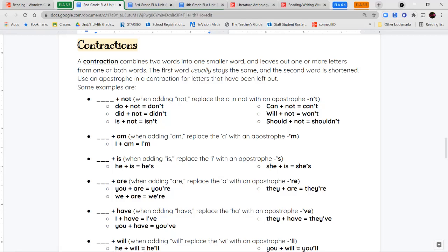So for all of these words, actually for most of these words with not, you're seeing that the first word stays the same and the second word is the one that's changed. Now the two exceptions in here are will not becomes won't, it doesn't become willn't, and cannot. You can see that we took out one of the N's also because can ends with the letter N and not begins with the letter N. So instead of spelling it C-A-N-N-apostrophe-T, they took out one of the N's as well.